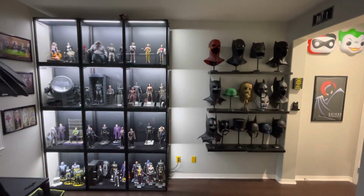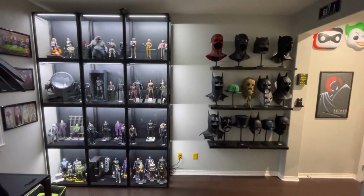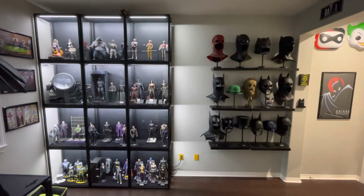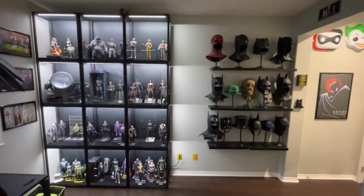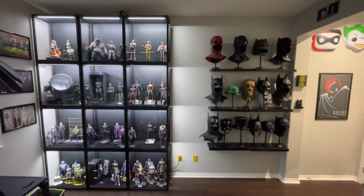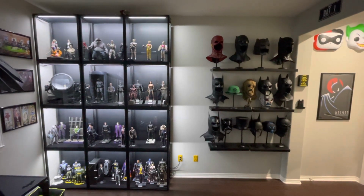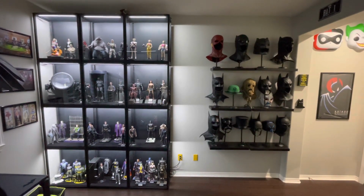This is a room tour of my third bat cave, my bat cave 3.0. I just finished building the Moduspaces that you see on the left hand side and thought it'd be a good opportunity to show the collection as it currently stands. I filmed a few videos in my room before, but haven't really shown off the room itself or the layout of it.